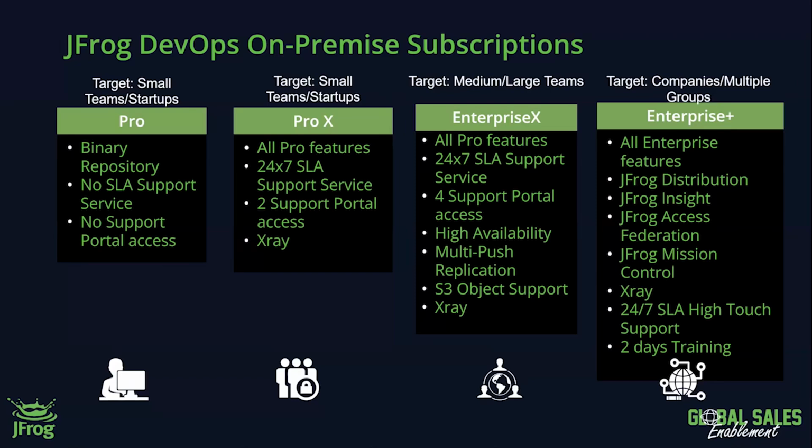We have also in this a multi-push replication. This allows us to sync the repository information across the different solutions. It has S3 object support. And then, as we said before, it has the security basic functionality.